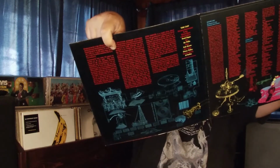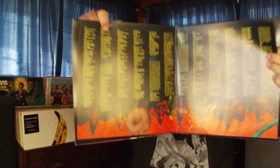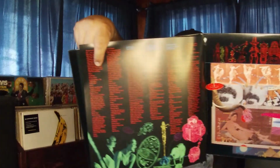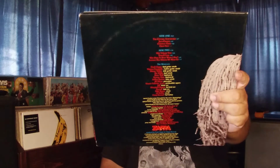Sorry I couldn't really show it to you because of the lighting, but I'm trying my best here to show it. Okay. And there's the back of it. So I've not had a chance to listen to this yet. I know it's one of his popular albums. Most people tell me that Act 1 is better than Act 2, so check that out.